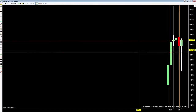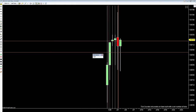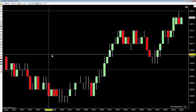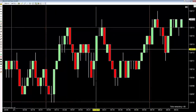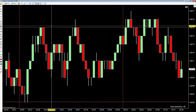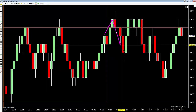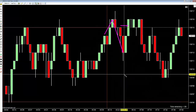144 tick. Still, that doesn't do me any good. So the 370 or the 233, 377 would still be fine. 6 o'clock, we do get our move above it, close below, entry. Not very good. You do get stopped out.